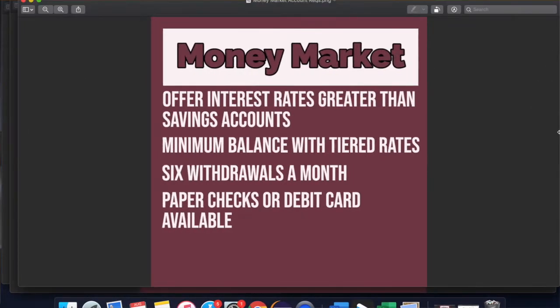The next type of account we're talking about today is the money market account. This is often described as a mix between a checking and savings account. In my opinion, this is the best place to keep your full-sized emergency fund. They often offer higher interest rates than traditional savings accounts. Likewise, they only allow 6 withdrawals a month.